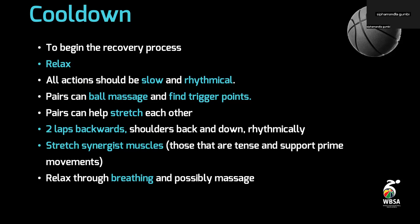But holistically, you have to make sure that your players, before they engage in any activities, do warm up. Before they go home, maybe you have to cut your session 15 minutes earlier, and then use those 15 minutes to make sure that they're cooling down.